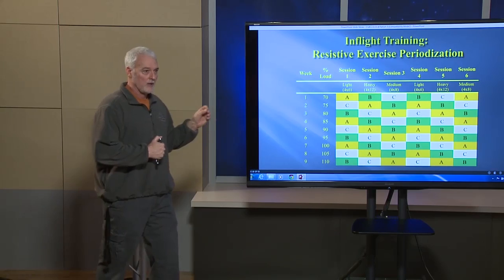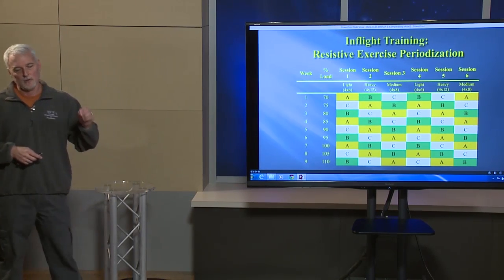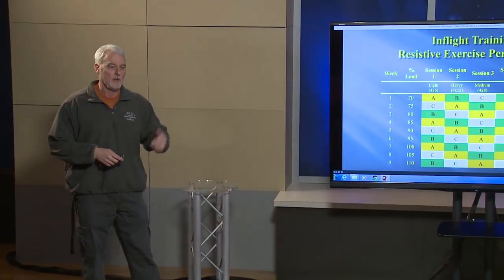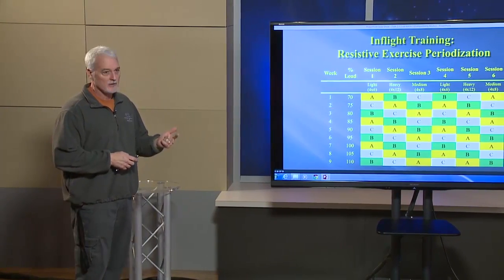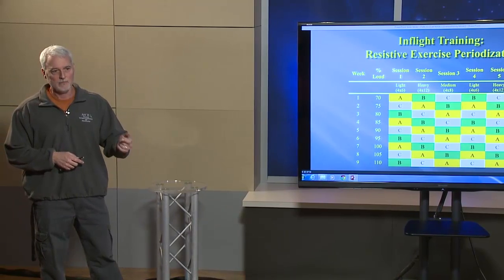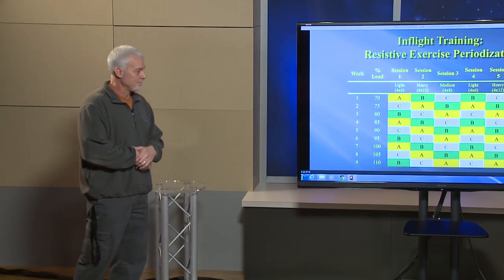We never allow the body to become accustomed to any particular stimulus. So by changing the angle that the load comes into the hip, by changing the volume every single day, by changing the intensity or the load that they're lifting every day, they're never doing anything the same day. Every day is different, all right?